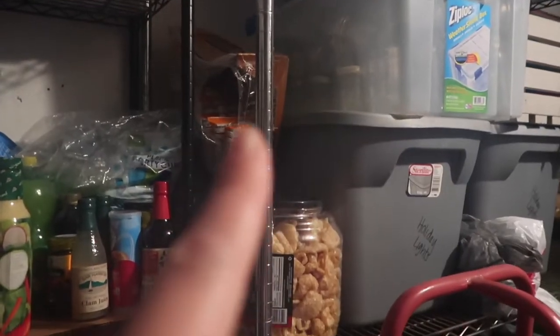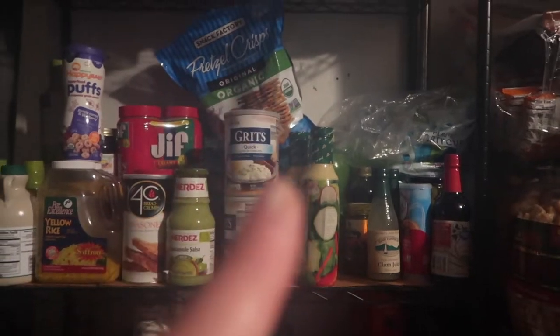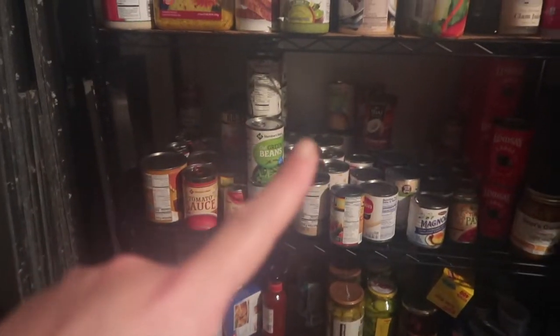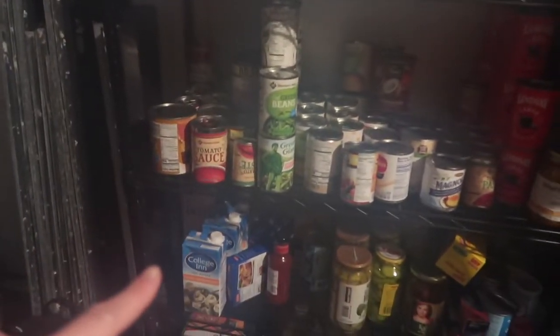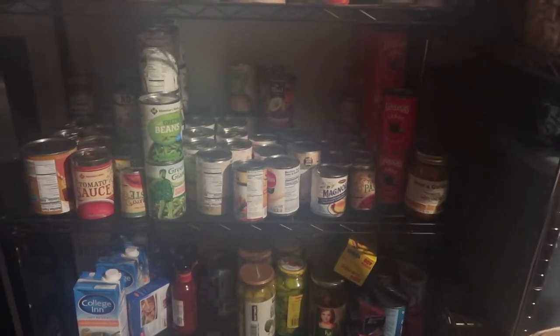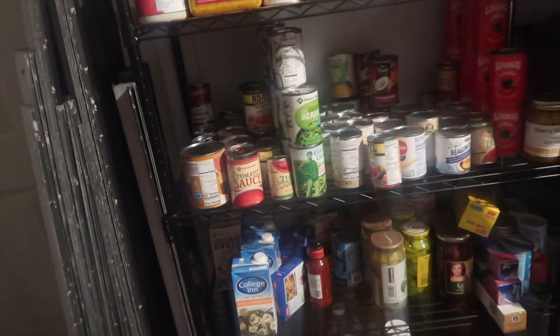We used a thing of pork rinds. We've used a couple soy sauces just to make dressings. We did get more grits, but we've used some of our canned vegetables. We've used some tomato sauces. We've used some broth. So some of these things have gone down some. I know it doesn't look like a ton, but we have used some of this.